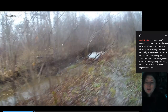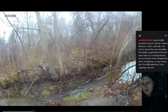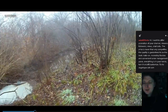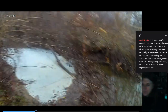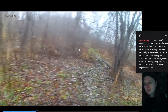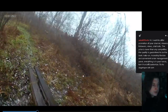It's kind of wild going through and seeing just how much of the foliage bends different ways. So this is what I was talking about earlier. This section really should get opened up because it's just damming right there. And it is flowing through, it's just at a lower rate. But all the same, I'd rather have it flow nicely.